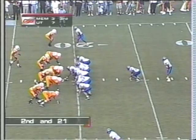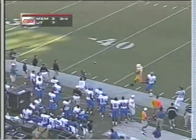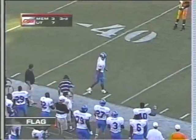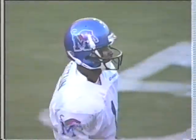Second and 21. Big opportunity for the Tennessee defense to turn it loose right here. Suber, though, has time. He's throwing. A flag is down. And we may be going to see offensive interference here. Or is it defense, you think, guys? I think it's going to be defensive.